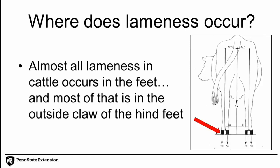It's interesting, if you look at how that is broken out in the feet, you'll find that most of the lameness that occurs in the feet occurs in the outside claw of the hind feet. One of the webinars in this series had to do with nutrition and lameness, and that certainly is an important factor when we talk about healthy feet, is to have a good nutritional program.